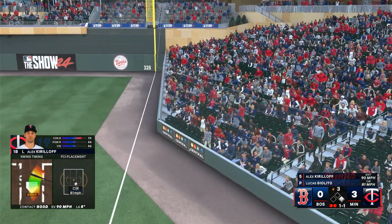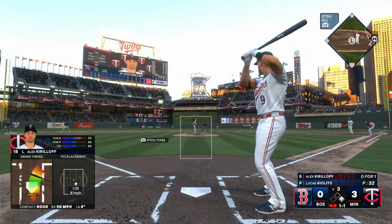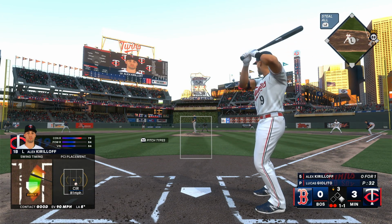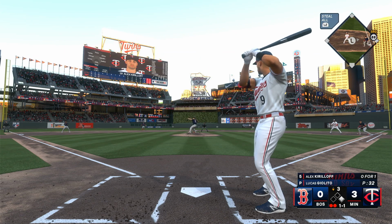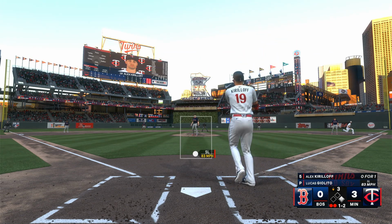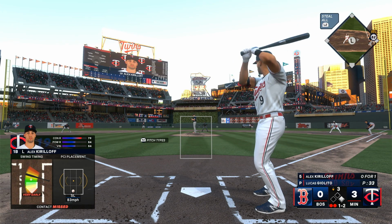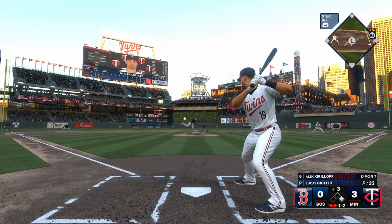And foul ball. His eyes got big. He saw that changeup way out in front. Better to pull it than to get jammed on something off speed like that. Swings through that. Clearly he was sitting on a fastball right there. It just ended up out in front of the slider. Hey, you can't fault him for his commitment. Now he's just going to have to battle with 2 strikes.